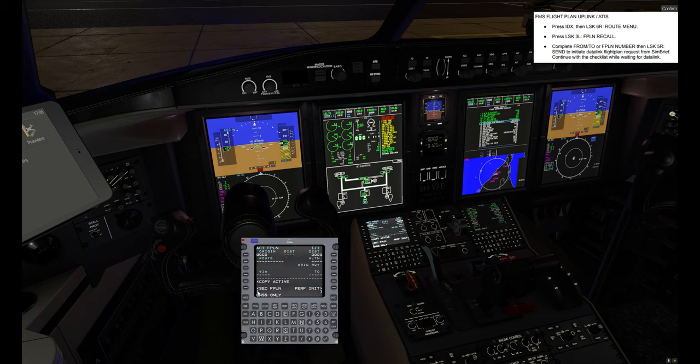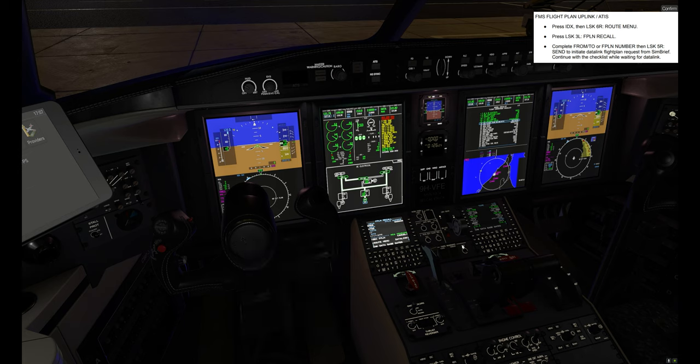FMS flight plan uplink. ATIS. Flight plan uplink. Let's go to route menu. Then on to the flight plan recall, we'll enter Dubai, OMDB as the origin, destination Bangkok, VTBS, and we'll just go ahead and click send here. That could take a few minutes to retrieve, so until then we'll continue.